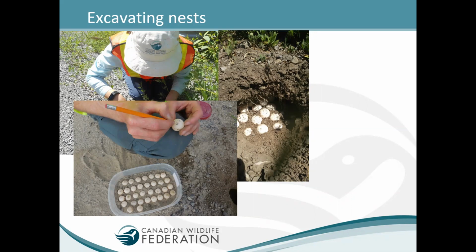The eggs develop underground. They very quickly develop a top and a bottom inside the eggshell. And so if you rotate the egg, the embryo will detach from the inner membrane inside the egg, and that will cease development of the embryo. So we're very, very careful to make sure we do not rotate the eggs, hence marking the top of the egg.